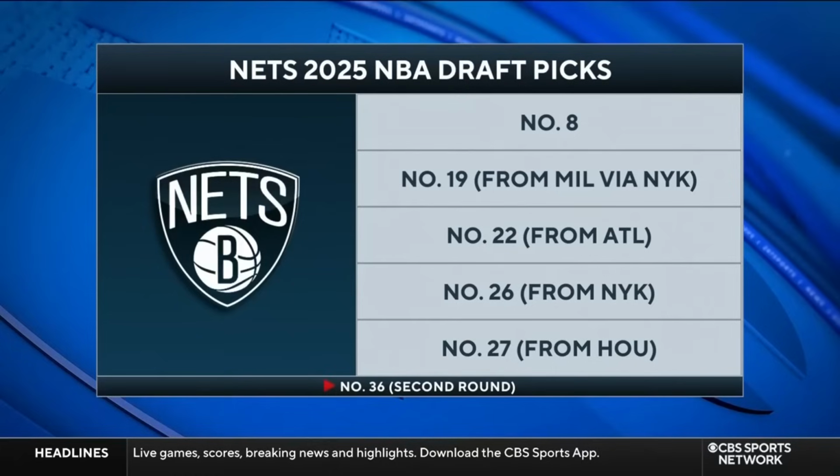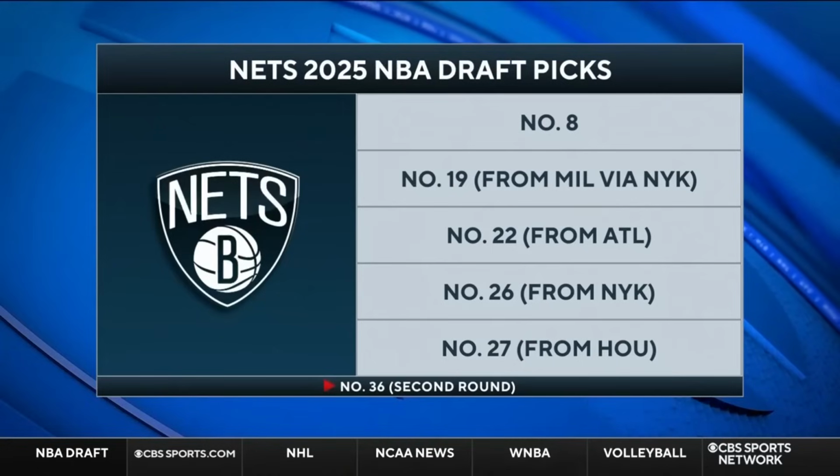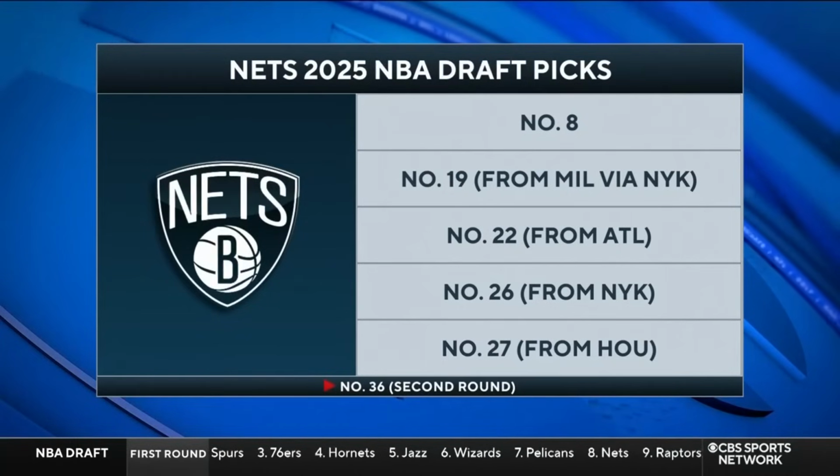You see, in fact, the 5 picks here. It would be insanity if Brooklyn didn't trade any of these. They have no business walking away with 5 first-round picks. They need to trade for actual assets here. 19, in that general range.